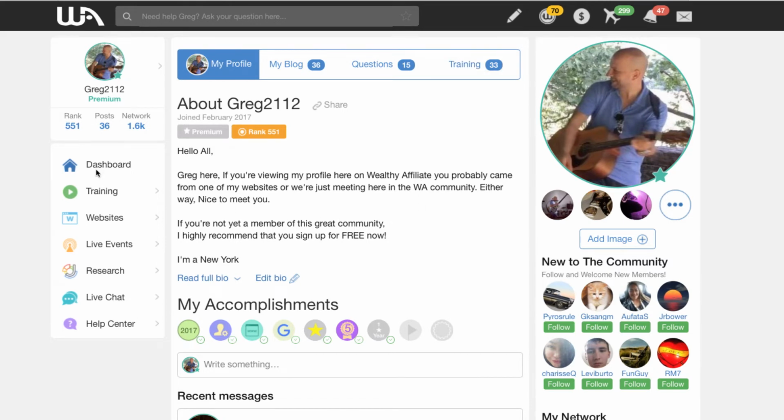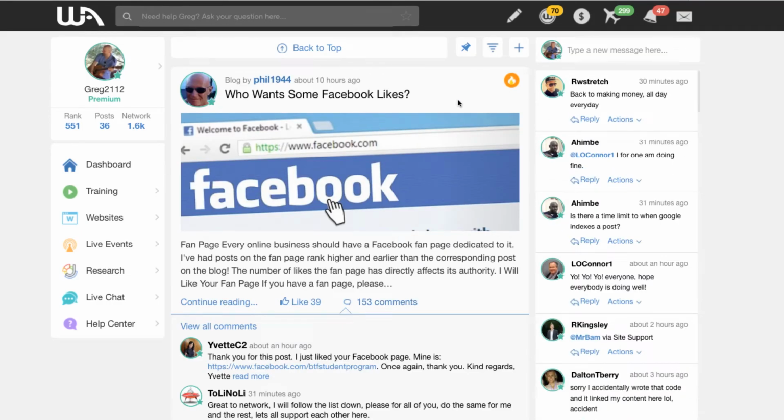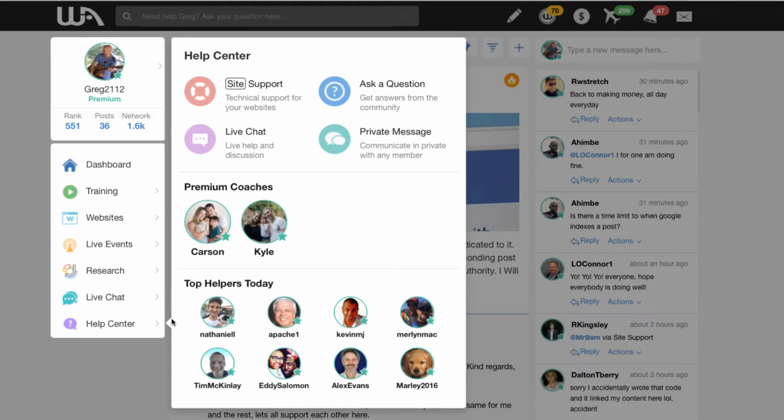But then there's the dashboard here where there's thousands of people. And you can connect with these people. You can send them messages. You can even contact the owners. There's a live chat. There's the help center. Premium coaches. This is if you're a premium member. These guys are the co-founders right here. You could shoot them a message right away. I've done it plenty of times. I talk to them a lot. And these are some top helpers today. You can contact these members as well.